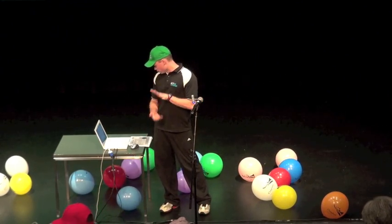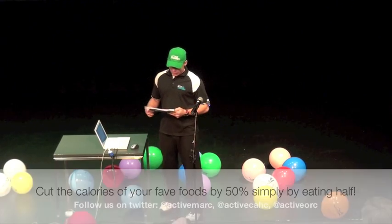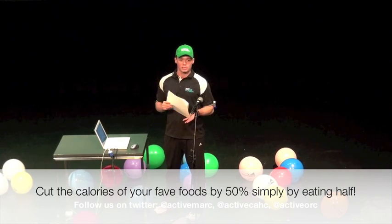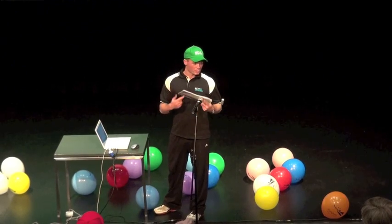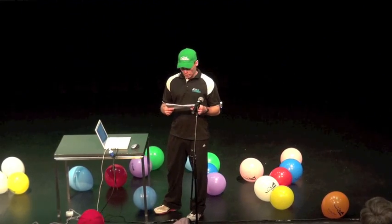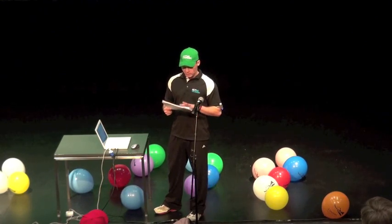Okay, guidelines to follow when you're controlling your portion or serving. Meet yourself halfway. You can cut the calories of your favourite foods by 50% without changing anything about them, just by eating half. For example, if you usually eat a sandwich at lunch, eat half of it. But replace the things that you usually reach for to fill the gap. So the chips, the Coke, the ice cream, that sort of thing. Try to replace it with carrot, celery or cucumber sticks.